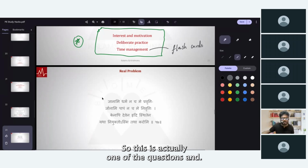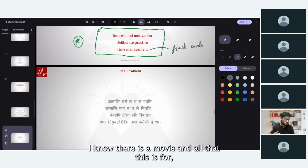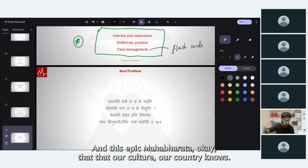So this is actually one of the questions in Mahabharata. You know, there is this Kalki movie and all that. I'm not taking a religious side or preaching a religion. This is what is there in this epic Mahabharata, that our culture, our country knows, right?